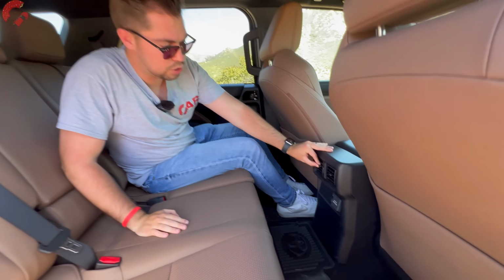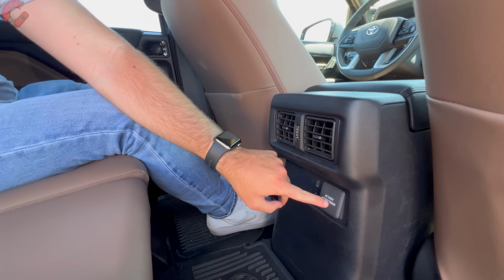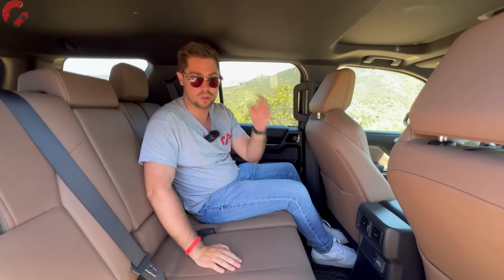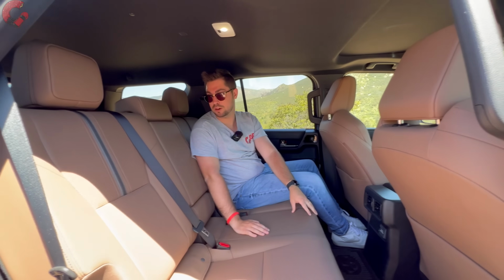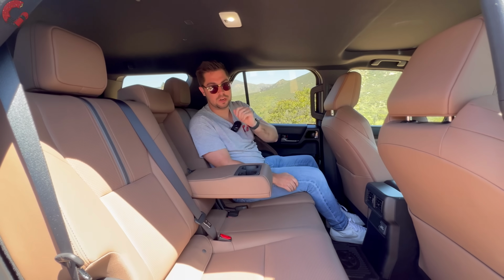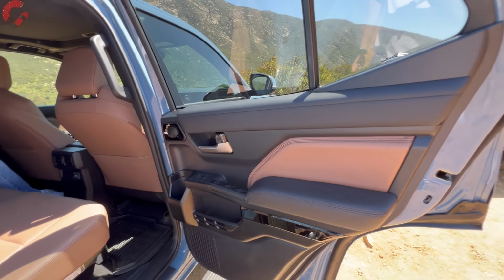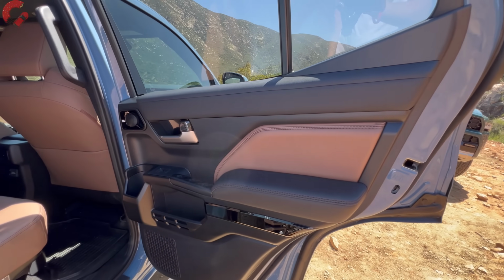Now, here in the center, we do have vents. We also have 2 charging USB ports and a household-style outlet. One thing I am noticing is there is not a button for heated rear seats, so at least on the Limited trim level, I don't believe you will have the option of having heated rear seats. We do have a nice fold-down armrest, though, and the door trim itself is going to be made of nice materials with leather on the upper part for you to rest your arm, and leather through the center section with a cup holder in the front.